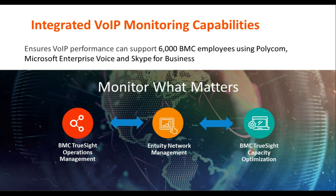This is where you see that we stick Entuity in the middle here for the network management and monitoring piece, and we're feeding that into two separate pieces of the TrueSight, operations management and capacity optimization. The TrueSight operations management piece is your typical bring in data, understand how the circuit's performing, seeing that day-to-day historical view of what's happening today and active events and data coming in. Then you have the capacity optimization side of the house that is also fed by the data and the events that we get from Entuity.